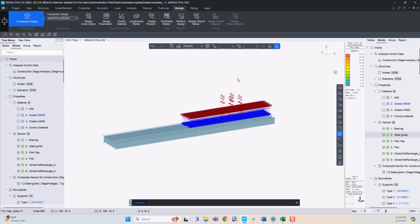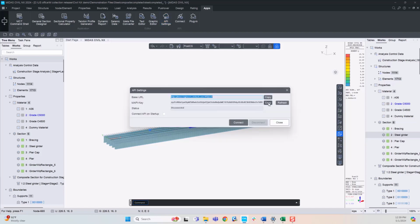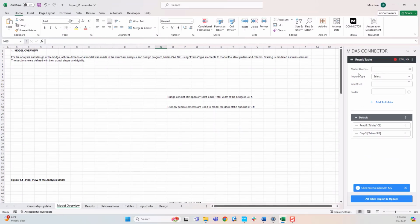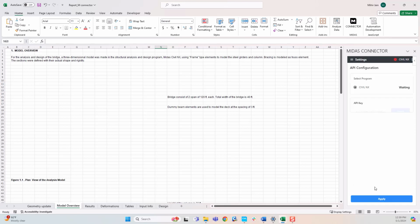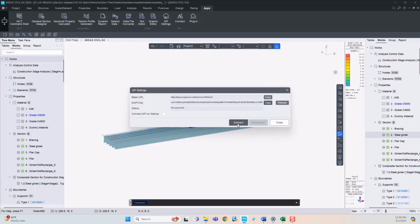Now, once you are done with all the report part, the next part is the extraction of the results. For that, I go to this apps option and here you will find this mapping key. So the idea here is you can just copy this mapping key and you can go to any Excel report in which you want to import the results. So I just go to this mapping key option. I paste it here and I click apply. And from here I choose connect. So you will see it is connected.